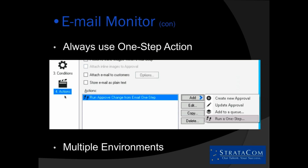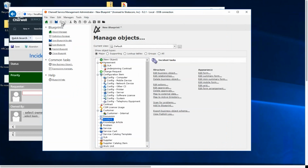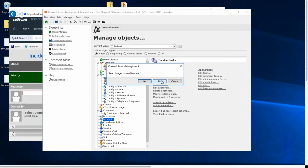And so the best practice would be to have a single email address and then actually export. So from a production environment, it's the production email. In the QA environment, we set it up as the QA email, and we actually export that. So I'm going to switch over here, and I just want to quickly demonstrate that.